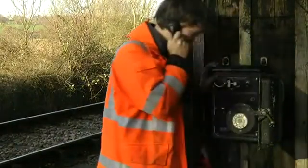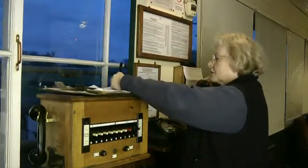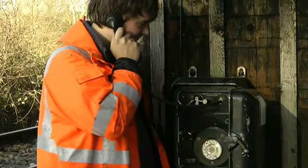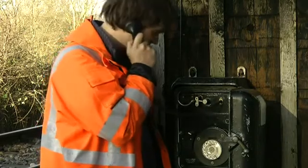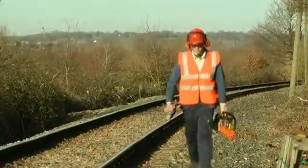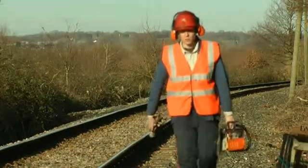Hello, Robin and Box, this is Richard Stone. I'm phoning to confirm that detonator protection has been placed 300 metres from the obstruction. Yes, that's correct. OK, bye. The signalman says a chainsaw operator is now on his way to cut up the tree. He said that we were really lucky. A few more minutes and the train would have been here.